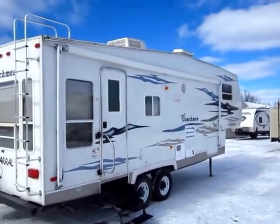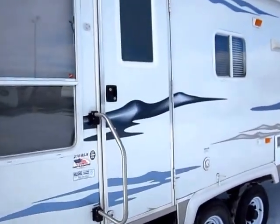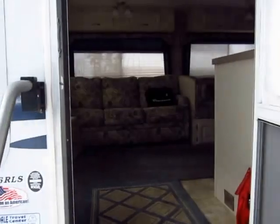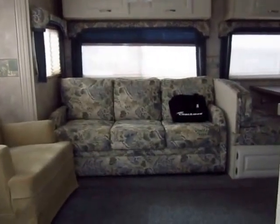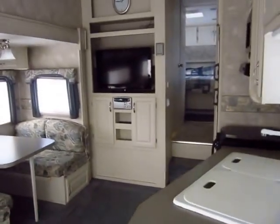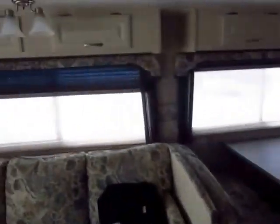I see zero signs of defects of any kind in this RV. This has been extremely well kept and maintained. And given that they bought a very nice Wildcat fifth wheel here at Haylett's, trading this one in, they definitely had good upper scale taste. Actually, let's flip around back here.